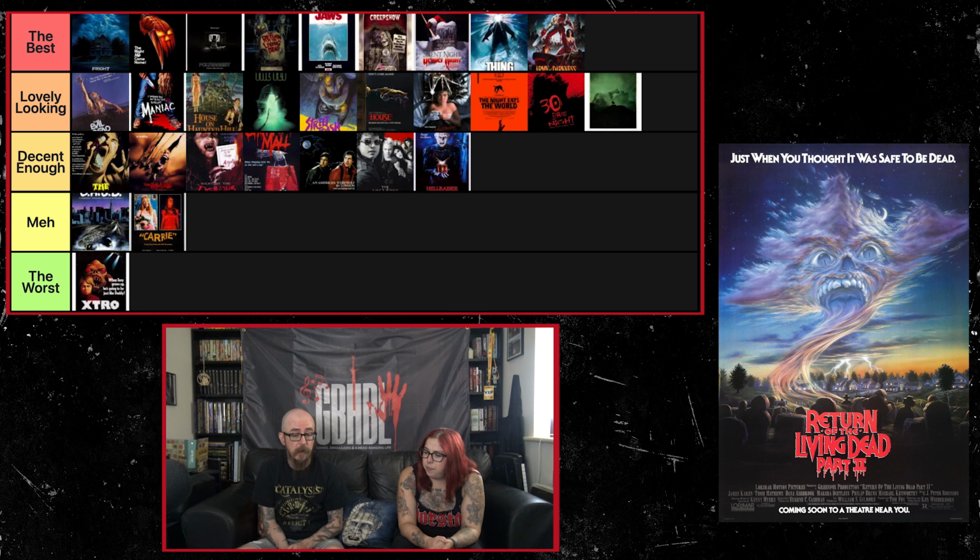This is quite a scary cover. Yeah. So you've got the graves, the lower part, it's quite a lot of detail because you've also got the houses, like showing a town. Yeah. But then you've got this rising smoke leading to this very horrifying face. Yeah. And just when you thought it was safe to be dead, and you're like, oh, this is going to be a proper scary movie. It's not. No. It's a slapstick comedy horror, and a bad one at that.